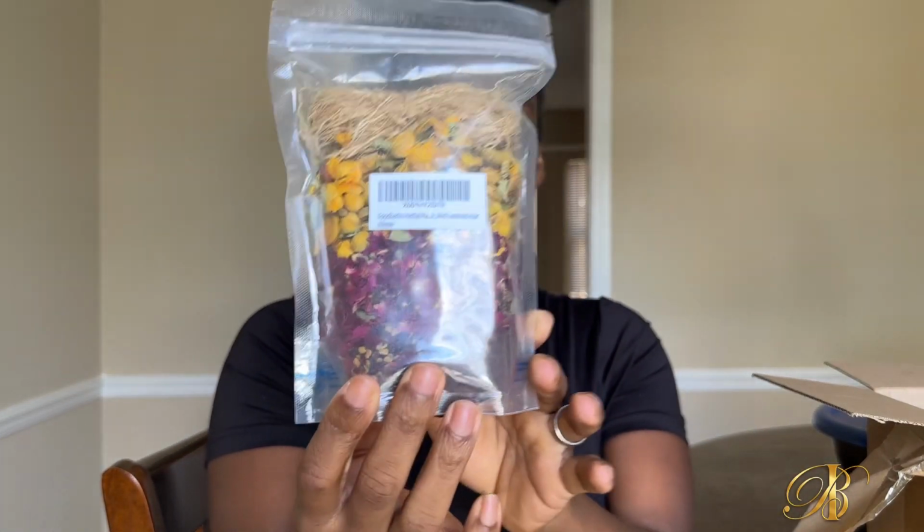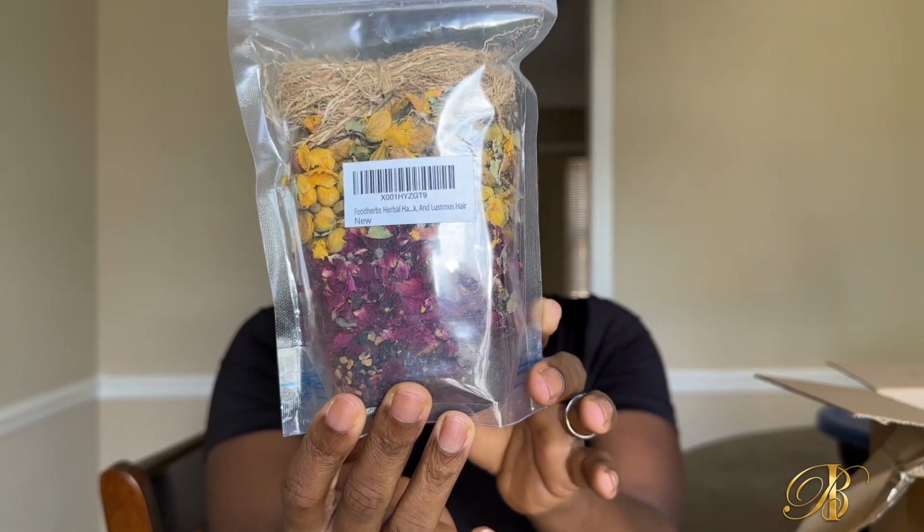I did end up getting a herbal hair oil mix, and this said the benefits is long, thick, lustrous hair, prevents dandruff. And I bought two different kinds. The other one I put in my oil, which I'm gonna show you guys, is gonna be there. But this is also this, and I put the other two that I had in there in my oil, but I didn't put this one. I left this one out just so that I can show you guys.